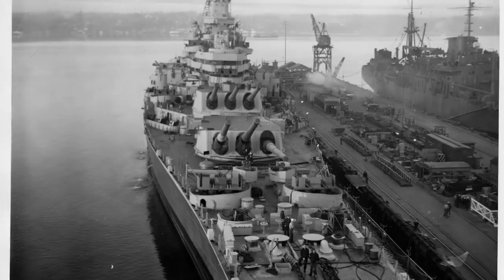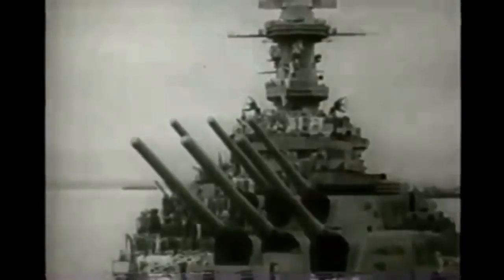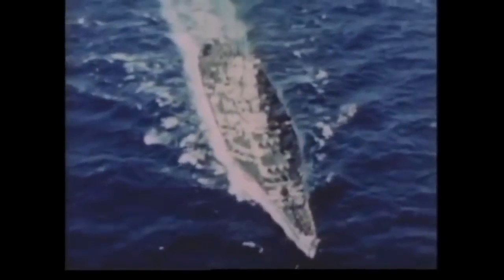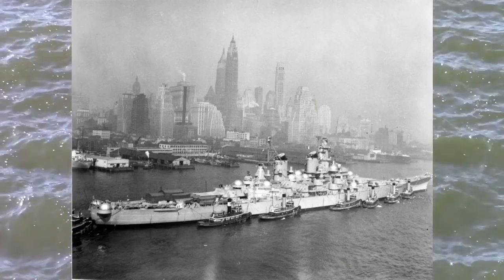Following a minor refit back east, New Jersey saw the end of World War II from a distance, stationed in Okinawa while the surrender ceremony took place on her sister ship, Missouri. After the war, New Jersey was one of many ships that helped carry U.S. troops home and was finally taken out of commission for the first time in 1948.